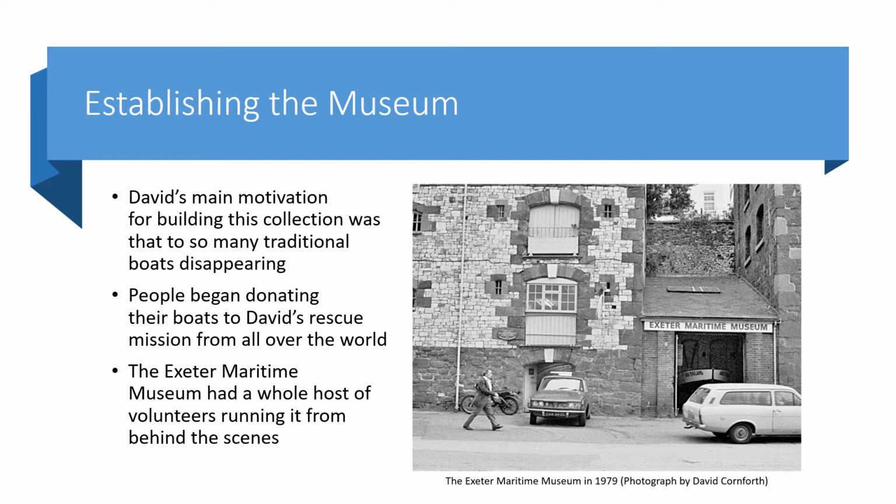The Exeter Maritime Museum, as a charity, required the aid of the general public to keep it going, and attracted a whole host of volunteers to run it from behind the scenes. Significantly, these volunteers continue to meet up for a yearly barbecue, a whole 20 years after the museum closure. David's museum was a team effort of donations, collaborations and volunteers, and he succeeded in creating a world-renowned collection of small vernacular watercraft that continues to be important today.